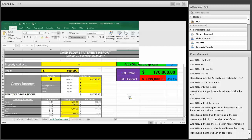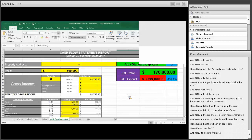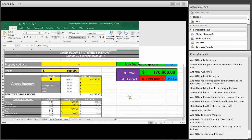Okay, and most of what is sold is over the asking. Why are the properties going over asking? It's close to Montreal. Okay. Then why are the rents so low? Are people buying these houses and tearing them down and rebuilding? Is that what's happening, Anna? Okay.